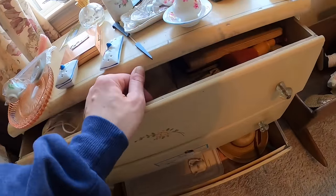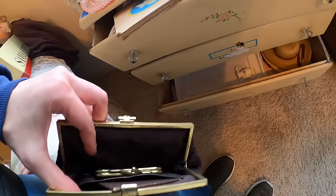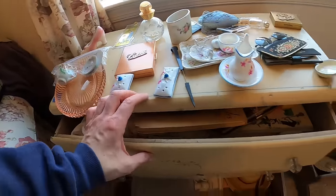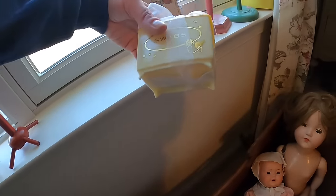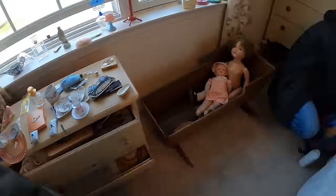Oh jeez, that's not good. Oh my goodness. Oh, Shirley Temple. Oh, what's that? Oh, that's a nice purse. Very cute. Alright, you just stay in there. I'm not doing anything. Aww. That's adorable. Oh my gosh.